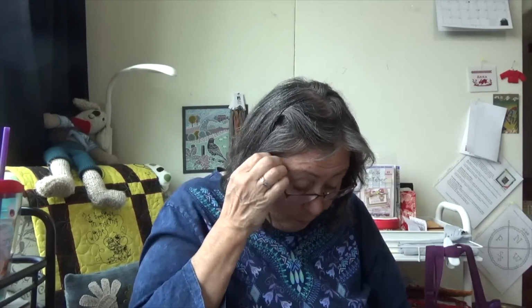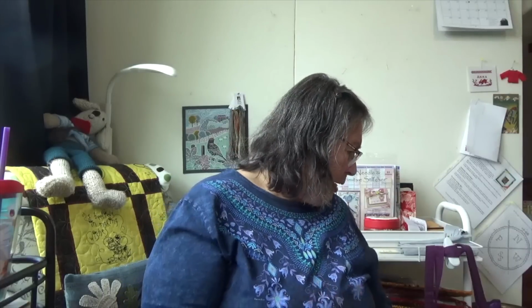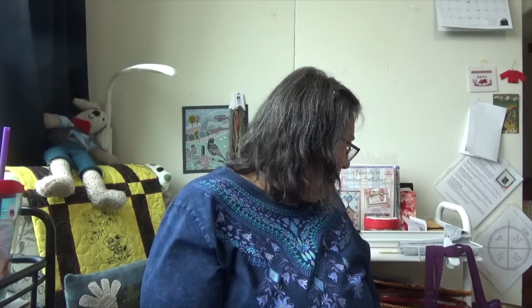So it's been quite an adventurous week. I am going to continue working on Lukey's quilt. We've got that giveaway from the Quilt Barn. I'm trying to think if there's anything else. I can't think of anything else. I know I will after I finish here, but oh well.